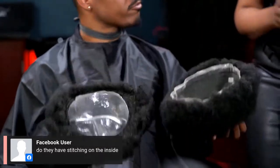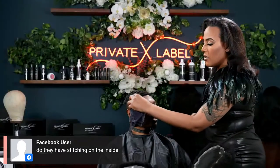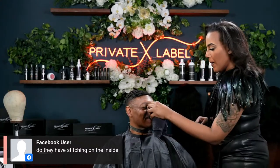And it comes in two different textures. I mean, three different textures. The Afro Kinky and the, help me out, Dallas. Oh, no, you're doing it.